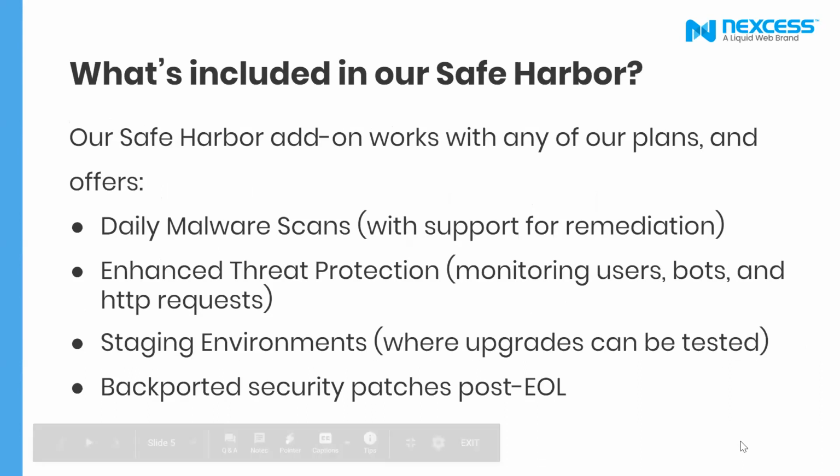What is included in Safe Harbor? There are three main components of our Safe Harbor product. The first is Malware Scans, and we are going to do this with our support team to ensure that there are no outlying threats that are occurring on the M1 store. Again, with the lack of patching that will be available from Magento directly, we want to make sure that there are no threats getting into these stores.